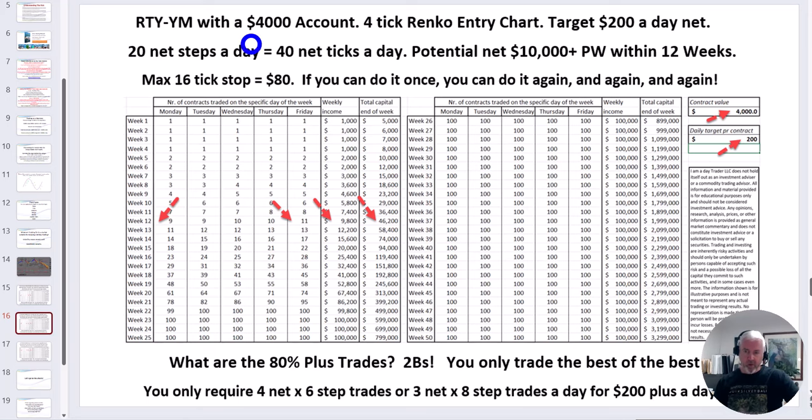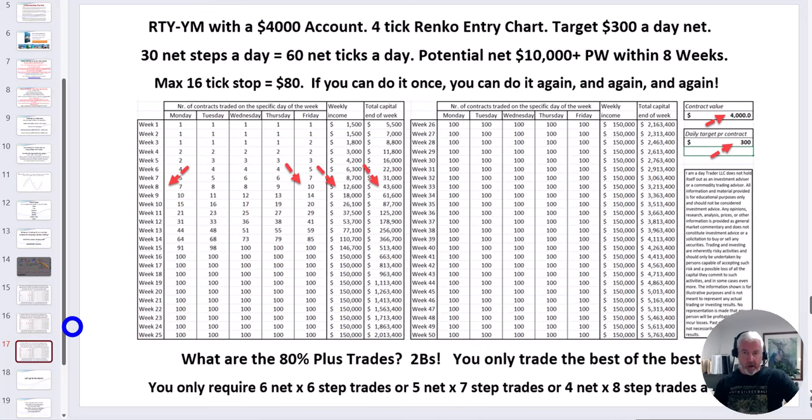Once we get across there, we go for 200 a day, and you can see potentially where you are in 12 weeks. You've got an income of $10,000 a week. Your capital's now $46,000. Now if you're a young gun or perhaps middle-aged like myself, I just turned 50, sorry, I wish it was 55, just turned 65, going for here $300 a day. Look where you are in 8 weeks. Okay, and this is very realistic here, trading 10 contracts during the New York hours.